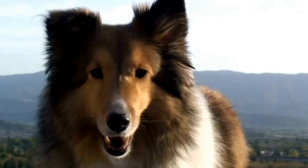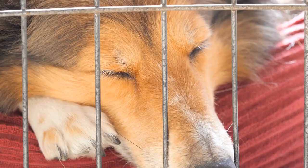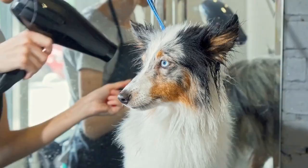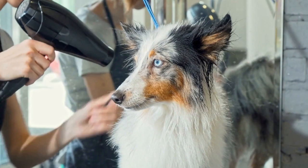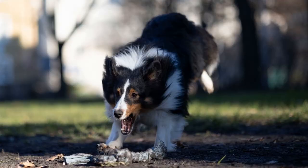Advanced training techniques. 1. Leash training. Shelties are an active and energetic breed. Leash training is essential to ensure they walk calmly by your side without pulling. Start by associating the leash with positive experiences, gradually introducing short walks and rewarding them for walking politely. Consistency and patience are vital in leash training.